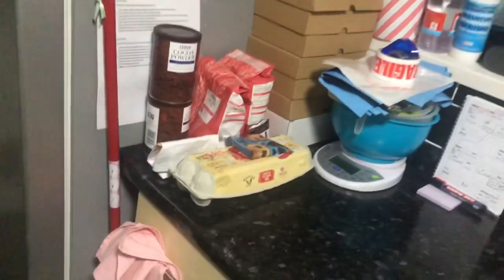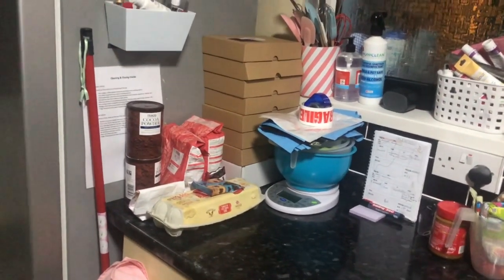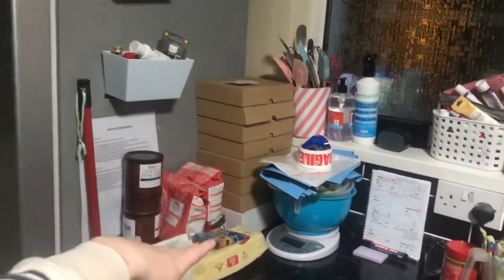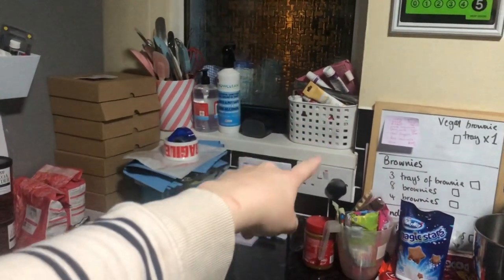So all the eggs that I use are from our hens. I never have to buy any. The only time I ever bought any was when I did a market, because I used about, you know, 70 eggs. But apart from that, usually we use our own. Postage boxes all lined up there. Then I've got my cleaning stuff, all my spatulas, that's all colourings up there.